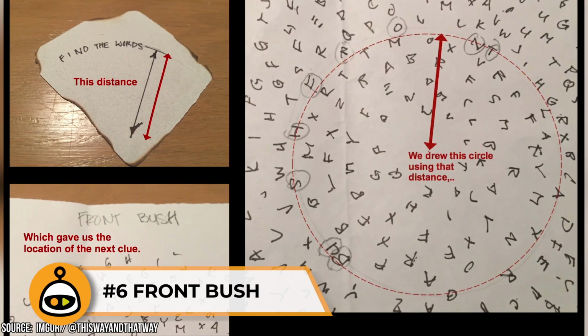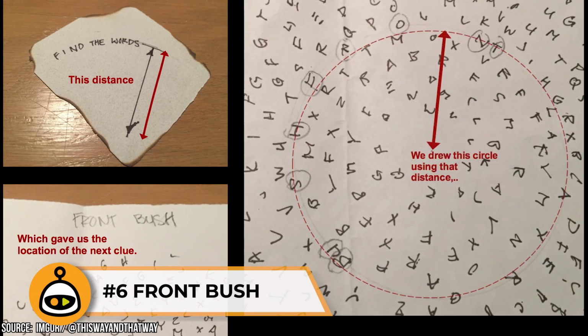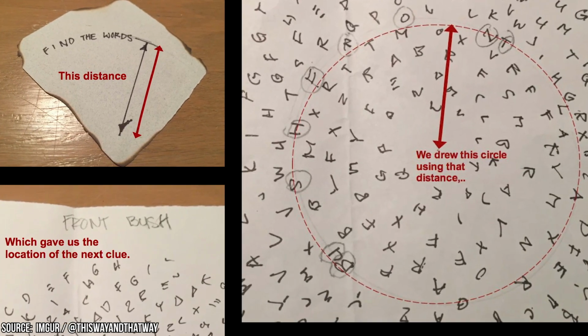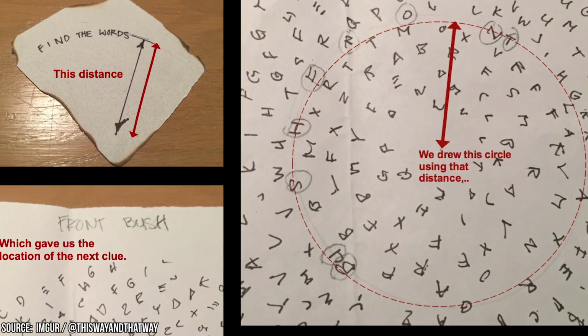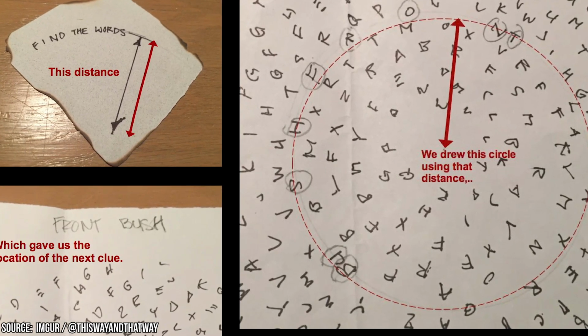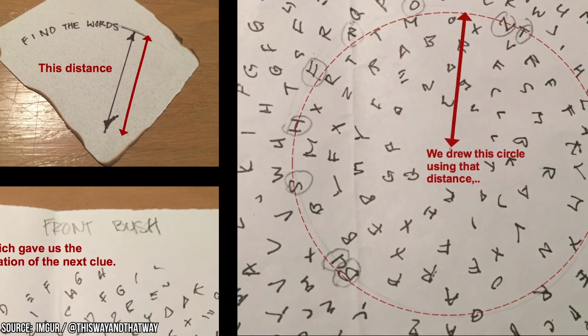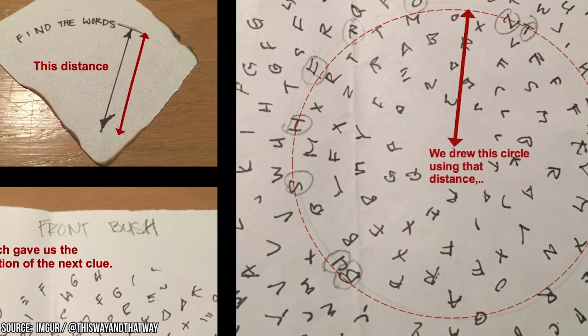Front bush. When the father and son cracked the clue, it read, "Front bush." The boy immediately knew that it meant to check the bushes in his front yard. He ran to the front yard, and it led him to many more clues. Fortunately, the boy had his father there to help him uncover the clues and figure out what each of them meant. The search for the treasure was really heating up at this point.